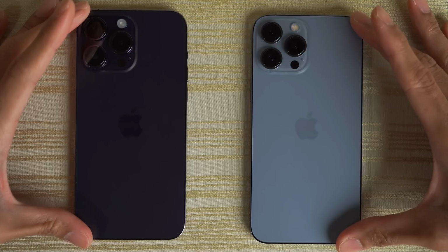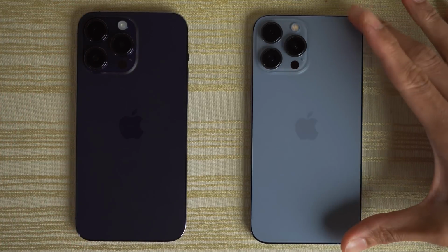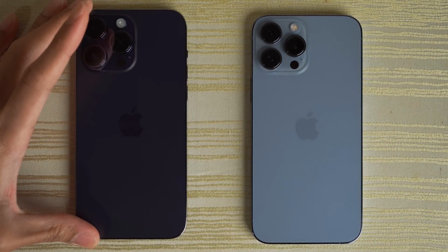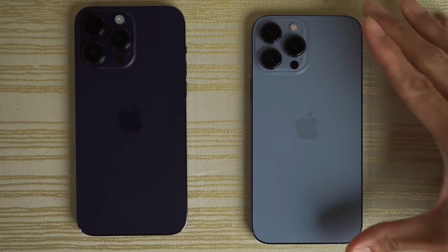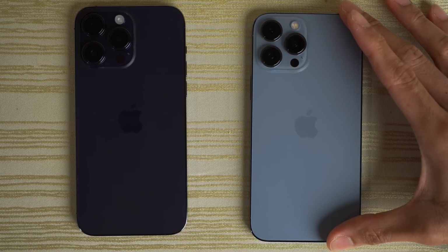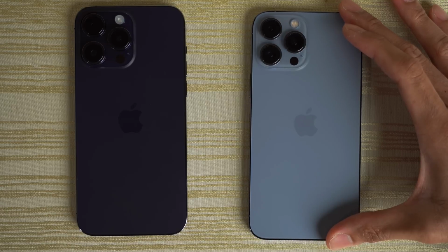This is a speed test between the iPhone 14 Pro Max versus its predecessor, the iPhone 13 Pro Max. Now the iPhone 14 Pro Max has the A16 Bionic chip with 6 gigs of RAM on its latest version of iOS 16.0.1. The iPhone 13 Pro Max has the A15 Bionic chip, also with 6 gigs of RAM, and this particular phone has been updated to iOS 16.0.